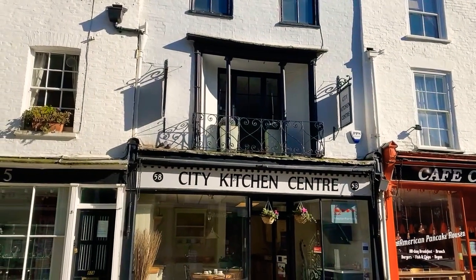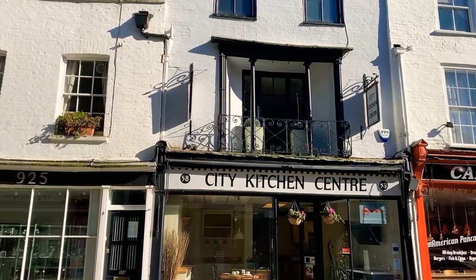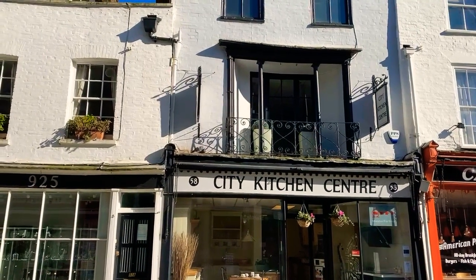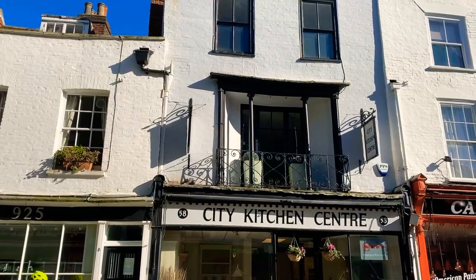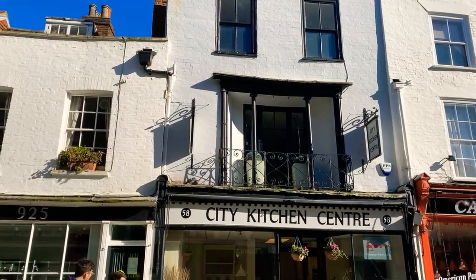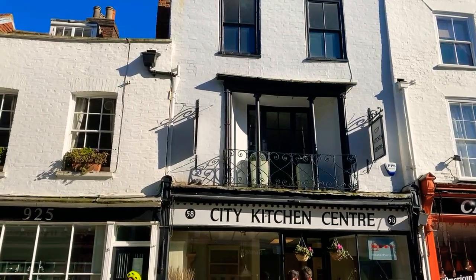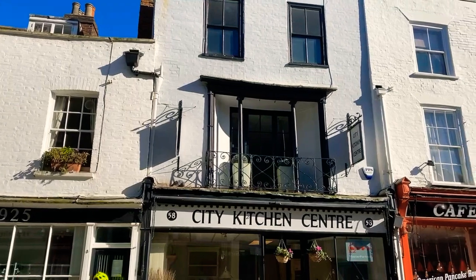We're very lucky with the weather. This building was at one time a house of ill repute. There were plenty of houses of ill repute in the city of Canterbury, and that upper balcony was used by the ladies of the night to attract clients' attention. Now, you might have heard the expression shufti, often used by Del Boy in Only Fools and Horses, have a shufti. It actually comes from the old Farsi word, which is used to mean to have a look.